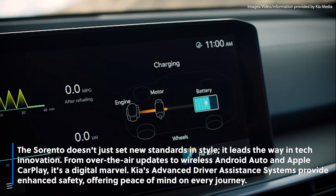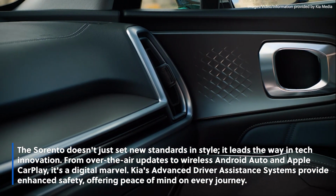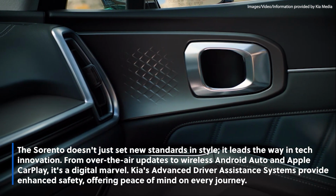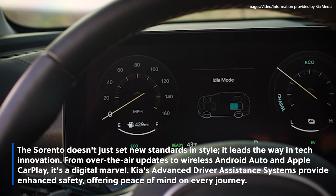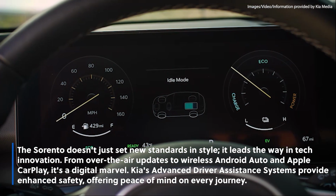The Sorento doesn't just set new standards in style, it leads the way in tech innovation. From over-the-air updates to wireless Android Auto and Apple CarPlay, it's a digital marvel. Kia's advanced driver assistance systems provide enhanced safety, offering peace of mind on every journey.